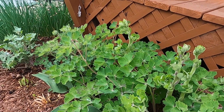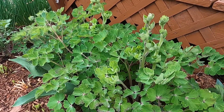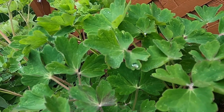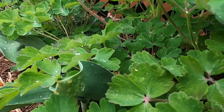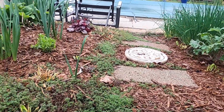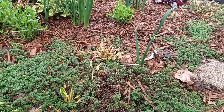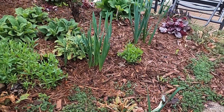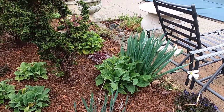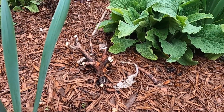I had those in a different area of the garden, which was not conducive to them, and they didn't really like it, so I've moved them here and they seem so much happier. Some of the water on the leaves is just so beautiful. You see those little droplets. And then I have some more thyme, creeping thyme over here and kind of within the path, and foxglove. And I'm hoping that this hibiscus that I got on clearance has survived the winter, and we'll see how that flushes out.